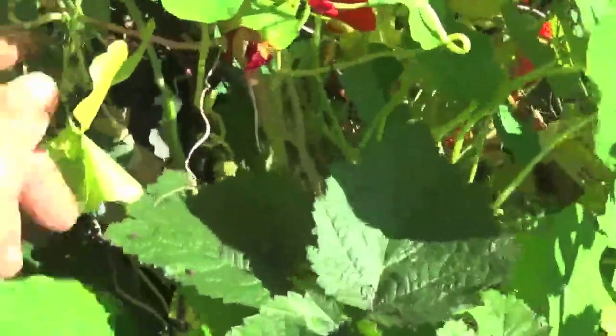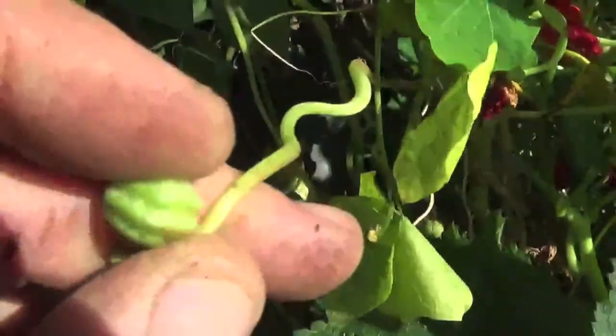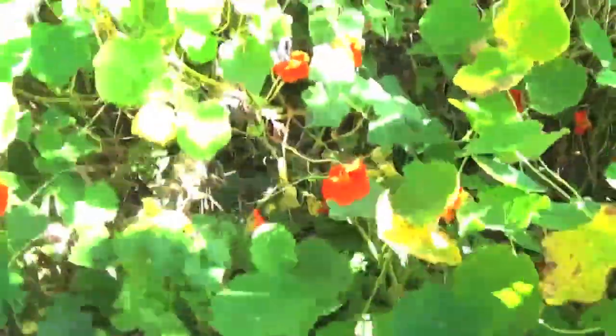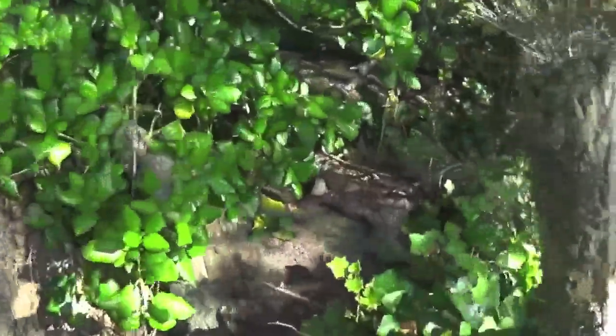It's really pretty. Look at these nasturtiums, and the seeds on them. These are edible. There's the leaf. There's the flower. Make sure you know what you're doing before you eat them. Okay. Back up here.